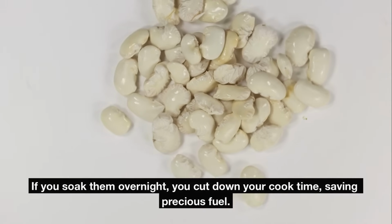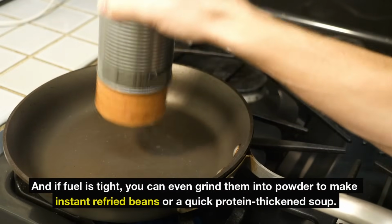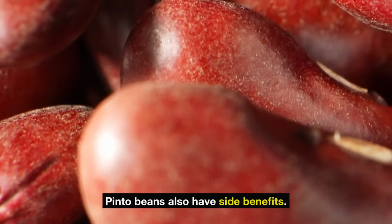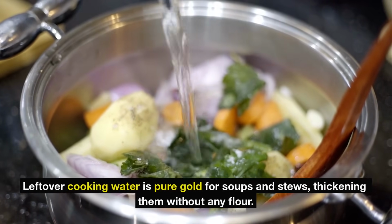If you soak them overnight, you cut down your cook time, saving precious fuel. And if fuel is tight, you can even grind them into powder to make instant refried beans or a quick protein chicken soup. Pinto beans also have side benefits. Leftover cooking water is pure gold for soups and stews, thickening them without any flour.